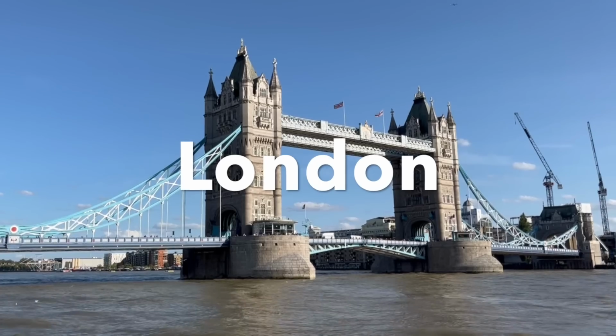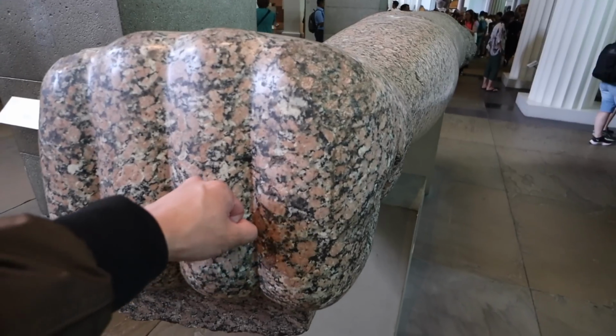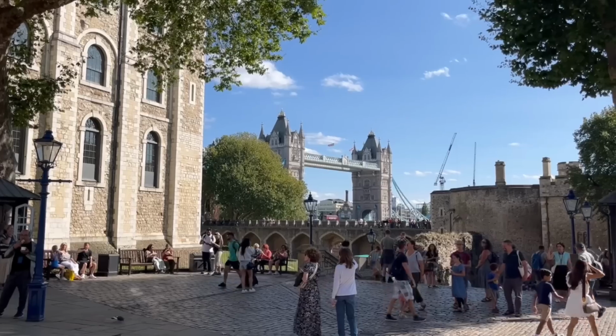So I've just arrived in the city of London and I'm about to spend 24 hours here with only £50. And that's to pay for my food, my travel around the city and entertainment. So is that enough to see the sights and have a good time in London, or will I run out of money and be stranded here? Let's go explore London and find out.